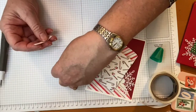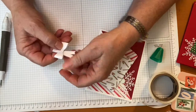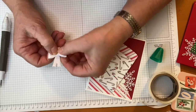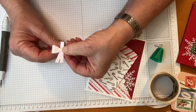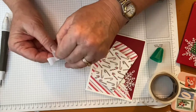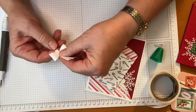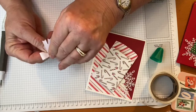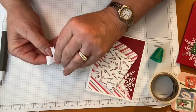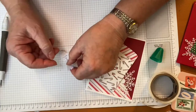Then what you're going to do, because you want this to be showing like that with the glimmery part of your ribbon, is you figure out where you want that. Fold it over like this. And we're going to pull it up like that. Fold it over like that. Is that going to work? Yeah. So this little part isn't going to glimmer, but everything else will be glimmery.